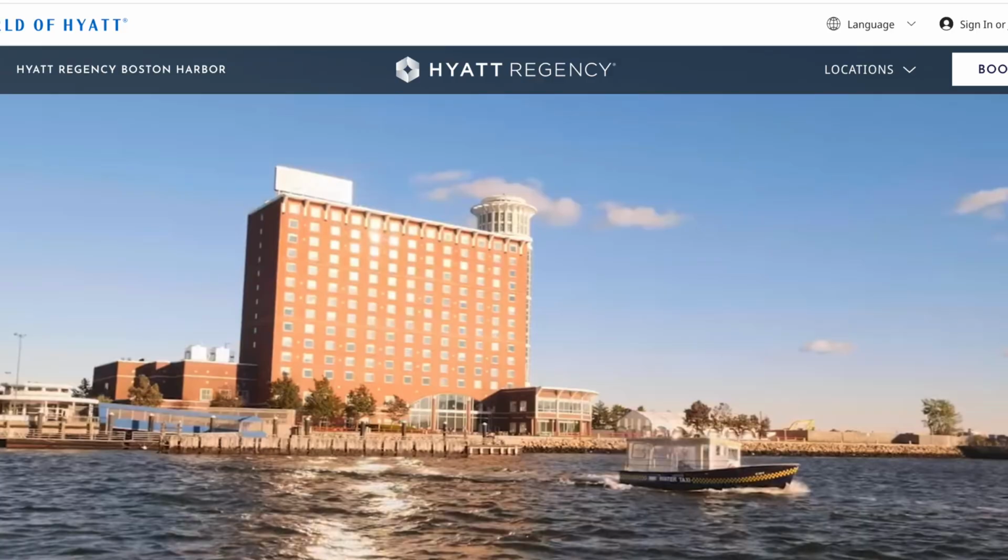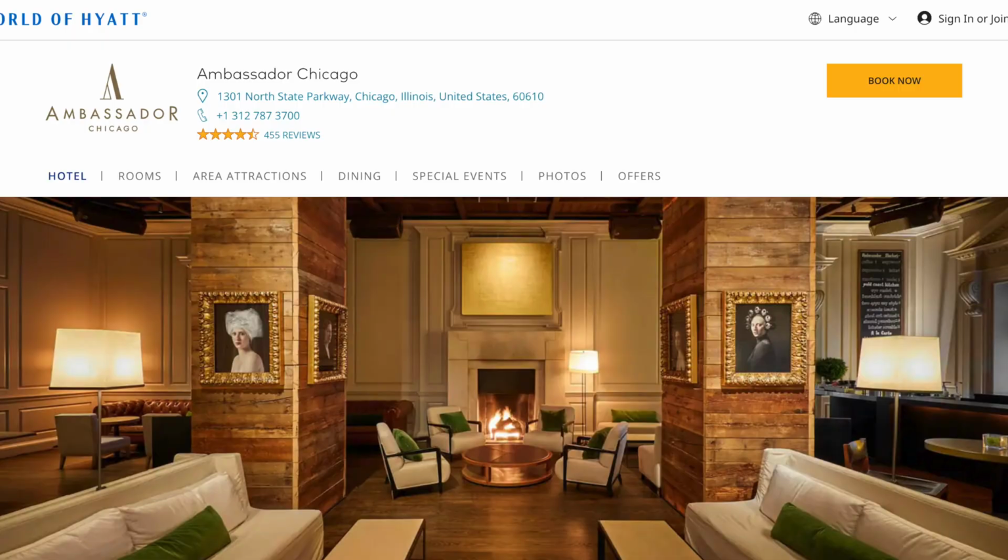That's something that, if you end up going for Mardi Gras and you can get yourself a balcony, it could end up being a decent property to stay at as well. There is also the Hyatt Regency Boston Harbor, which looks like a decent property. I'm from Massachusetts, so when I travel back to Mass, I typically stay with either friends or family. But if for some reason I don't end up staying with either one of these, then I may end up staying at this property. The Ambassador in Chicago is one that has many mixed reviews.